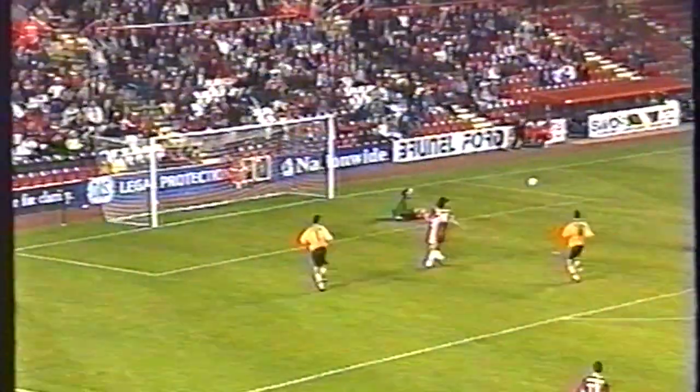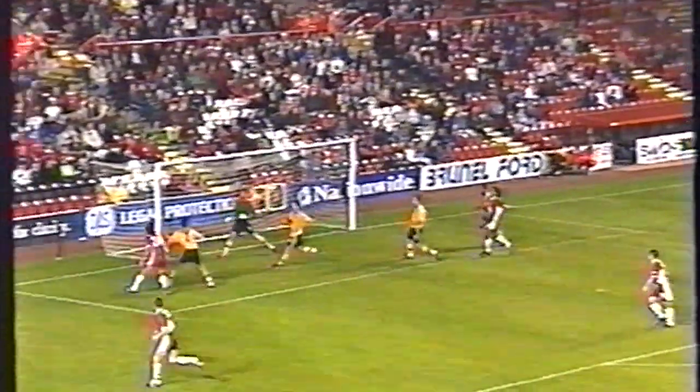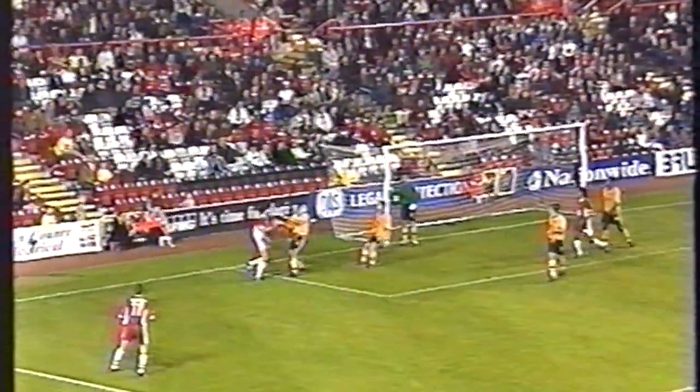That's not the cleverest clearance. Straight to Goodridge. Can he punish him? Well, the keeper made up for his error. Last time we'll say he's doing well. He's doing well at stopping shots. Cambridge are inviting more pressure. That looked like handball. Didn't expect that to elude the eagle eye of Mr. Wilkes. Brennan.